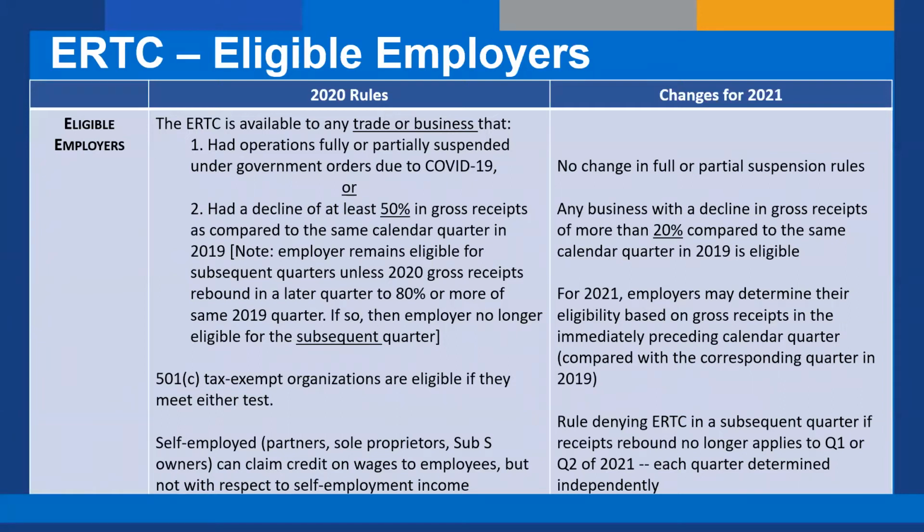Let's learn how you determine if you are an eligible employer for the ERTC. Your business can become an eligible employer by satisfying either one of two tests. The first way to qualify is if your operations were fully or partially suspended by a COVID-19 government order. So you become an eligible employer for the period your business was suspended, either fully or partially, but only during the period of the suspension.